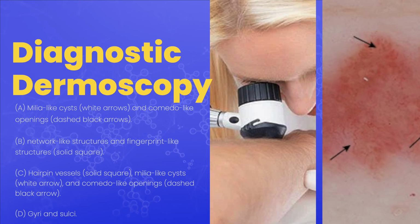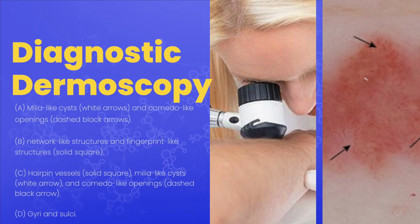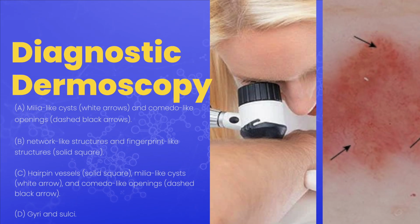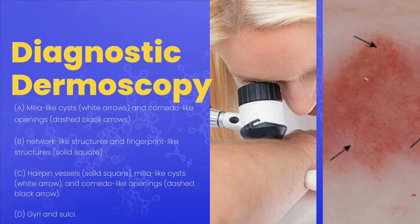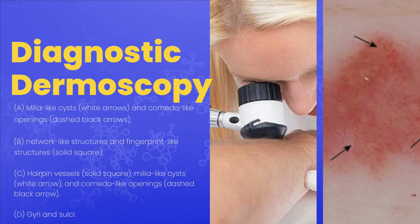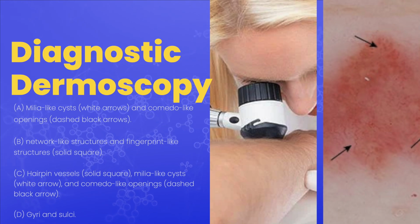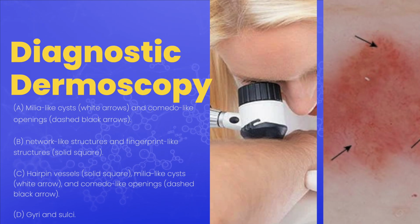Diagnosis is made by dermoscopy. The dermoscopy shows us milia-like cysts, white arrows, and comedo-like openings, network-like structures, and fingerprint-like structures. Hairpin vessels, solid squares, milia-like cysts, white arrows, and comedo-like openings. Gyri and sulci.